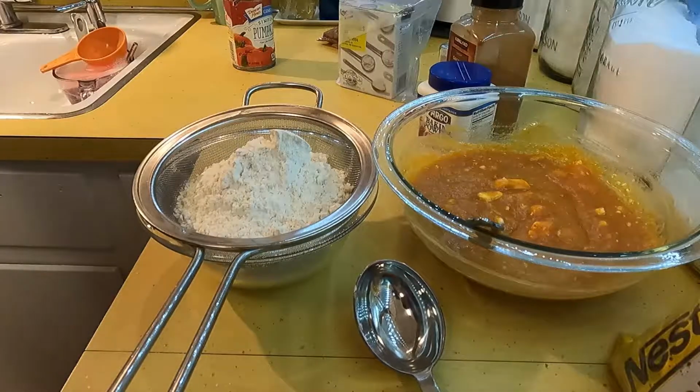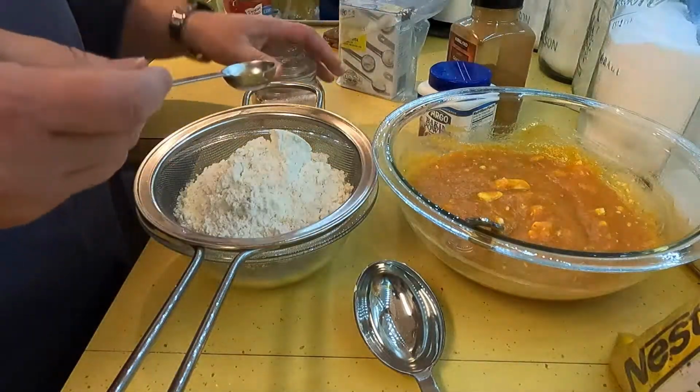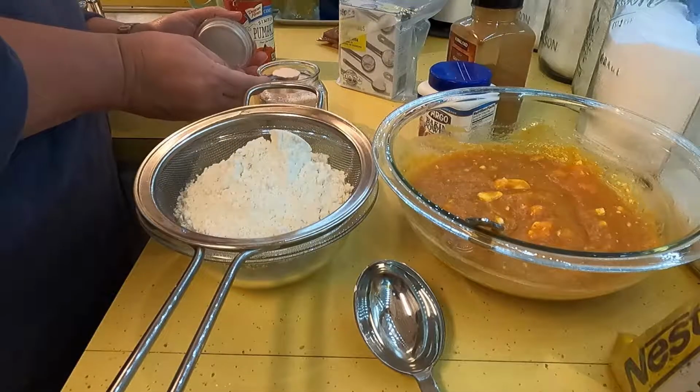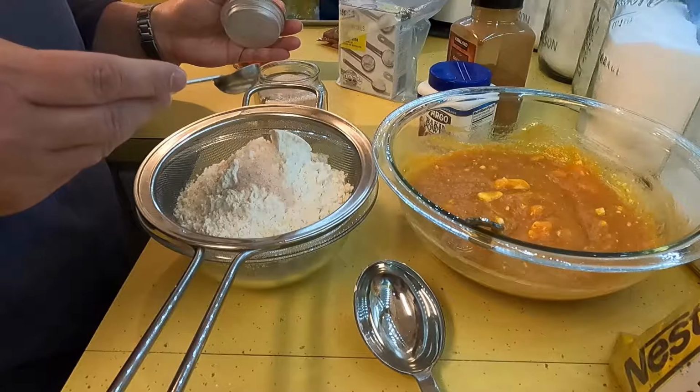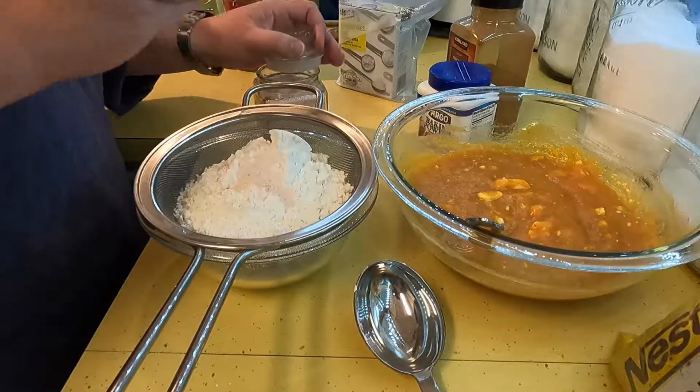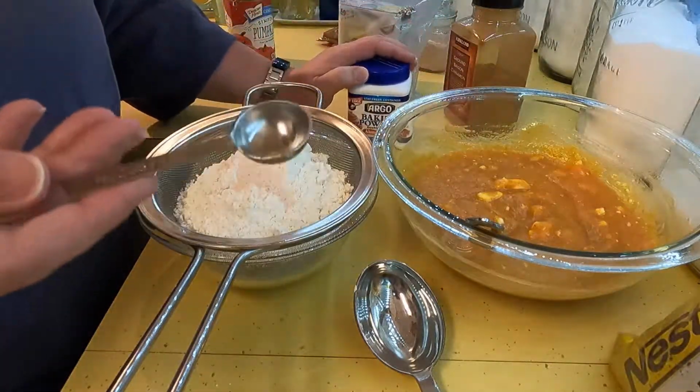Okay, so now we're going to put in 1/2 teaspoon of salt. I don't want to put too much because there's salt in the other things. This is 1/2 teaspoon measure. It feels like so much salt. I'm not putting it all in there. I put 1/8 of a teaspoon.